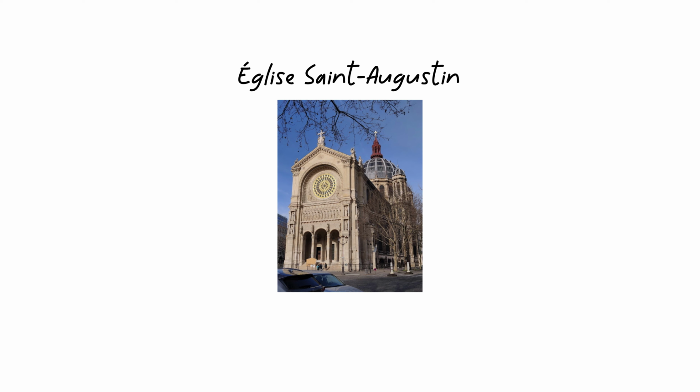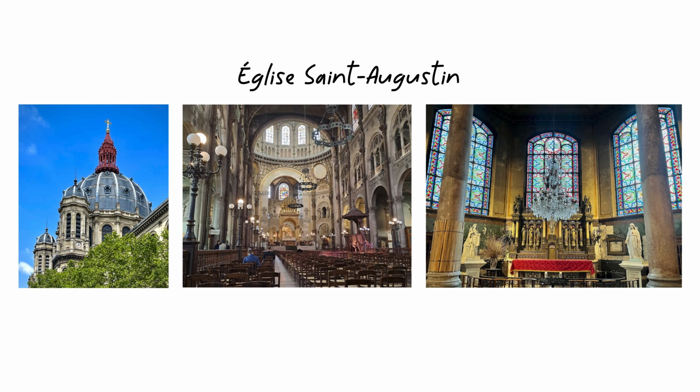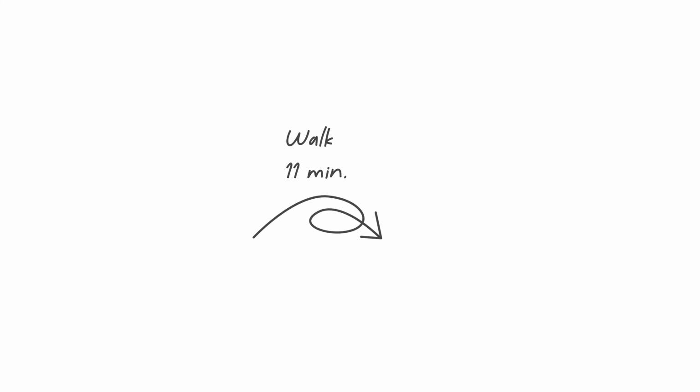After a little shopping spree, walk for 7 minutes to the Église Saint-Augustin Church of Paris. It was the first church in Paris to combine a cast iron frame, fully visible, with stone construction. Next, take an 11-minute stroll to the Musée Cernuschi.